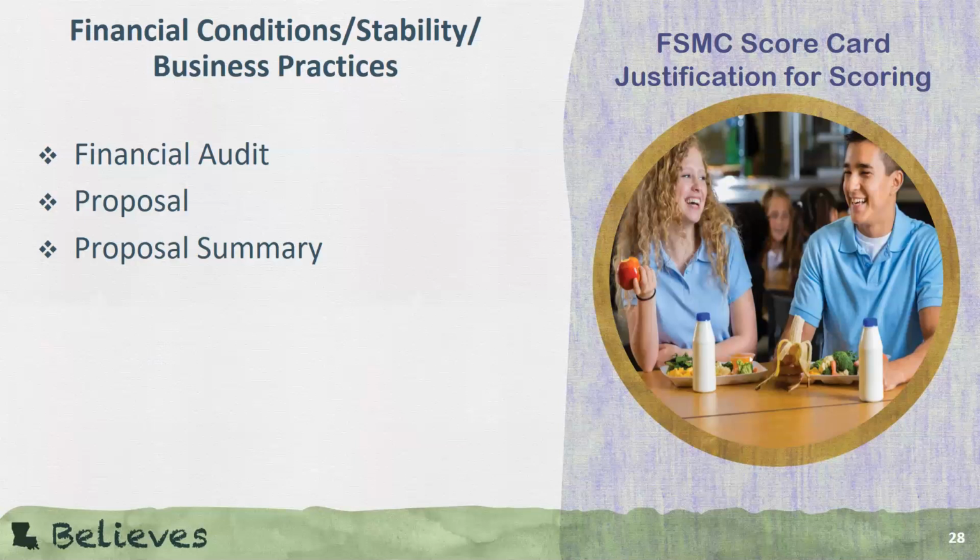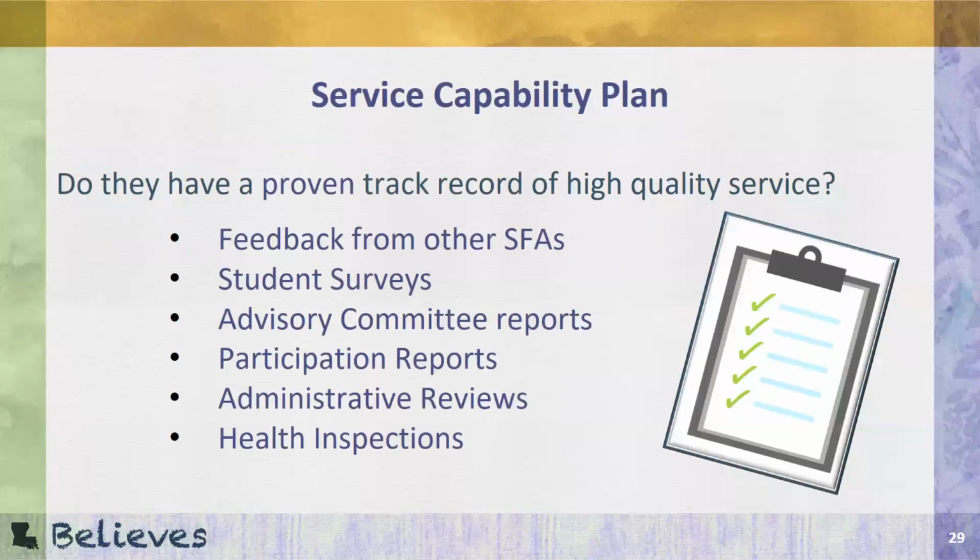It is especially important to look at the FSMC's financial viability during COVID-19. We had a new food service management company that came into the state this year and canceled their contract in December because they were unable to sustain the sharp increases in prices that have come with COVID-19. So you need to make sure to look at that very carefully.